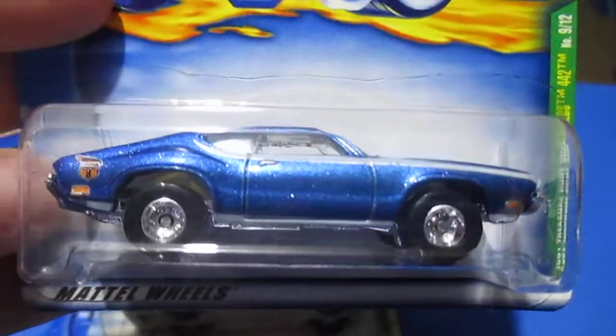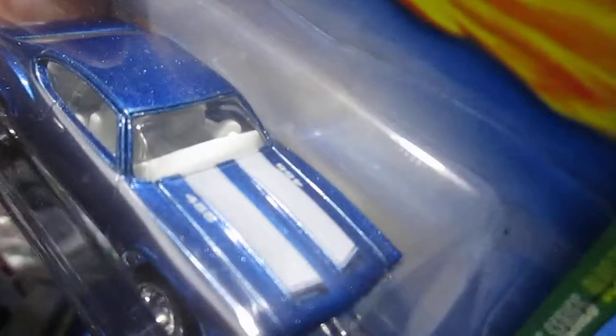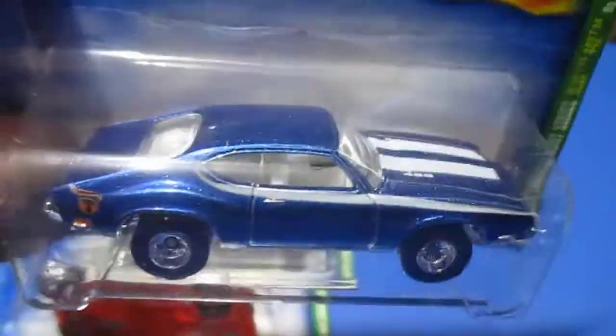Number nine is the Olds 442. Got your logo right there for the Treasure Hunt. Rubber tires. Racing stripes. So it's 442 on the hood. Nice metal flake blue. And you can find this in a little bit lighter shade and a little bit darker shade. I decided for purposes I just picked one. This happens to be the little bit lighter shade, I think, out of the two that I have.